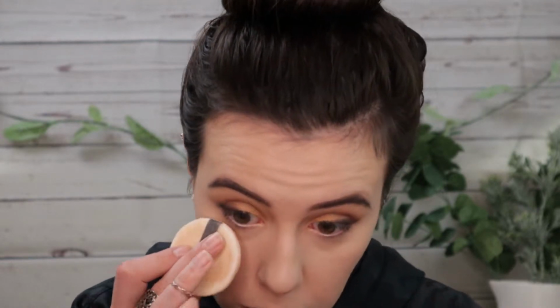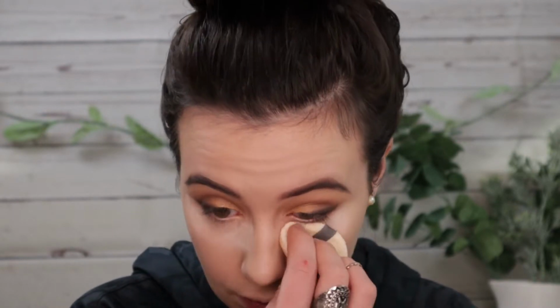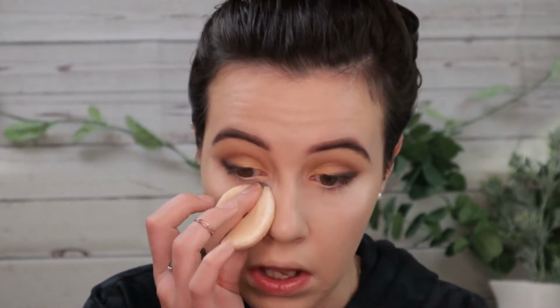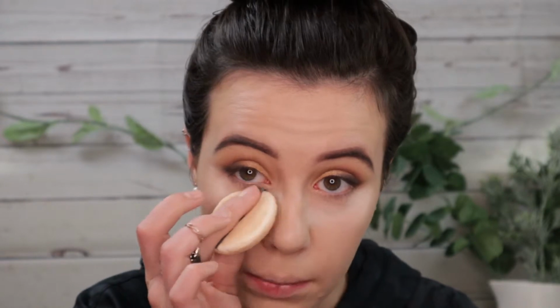Okay, next I'm going to take the e.l.f. setting powder and put it upside down because it has a little powder puff in here and I like to use the little powder puff. I'm just going to press this underneath my eyes. This powder is so finely milled, it's so nice. I'm just setting underneath my eyes for right now because I'm going to put a cream blush on and I don't want to put powder down before and then put that on. I really like using these powder puffs underneath the eyes. Well, I like using it all over the face, but if your concealer starts to set in the creases of your eyes too fast before you can set it with powder, for me at least, it works to just press them out. I'm lightly caking and baking it a little bit underneath the eyes.